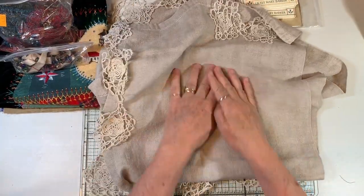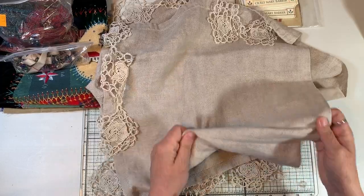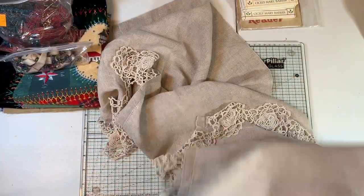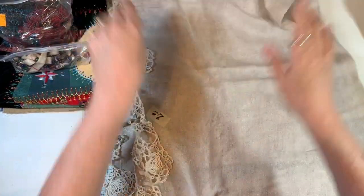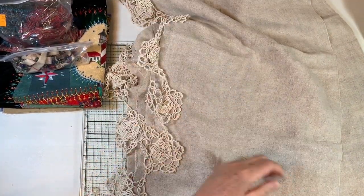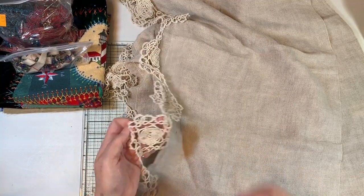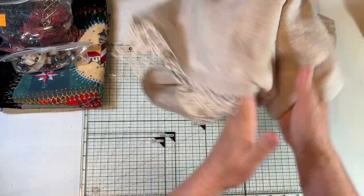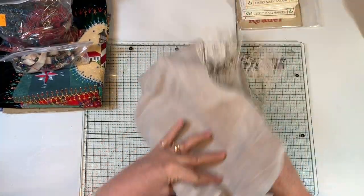And I actually really like the fabric that it's on too. See, that was only $2. That was a good find. But yeah, I just wanted the tatting. Anyway, so that's what I got at my friend's estate sale.